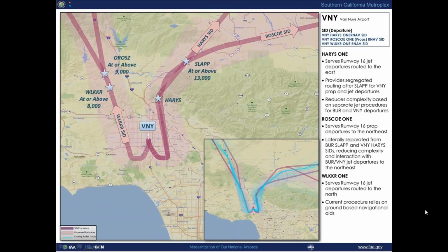The Van Nuys Harry's, the Van Nuys Roscoe, and the Van Nuys Rocker 1 SIDs. The Harry's 1 SID serves runway 16 jet departures routed to the east. It provides segregated routing after SLAP for Van Nuys prop and jet departures. It reduces complexity based on separate jet procedures for Burbank and Van Nuys departures.